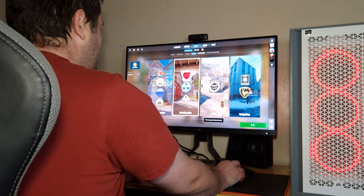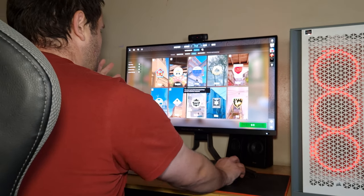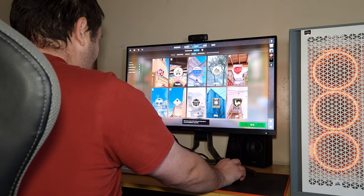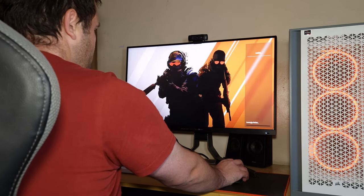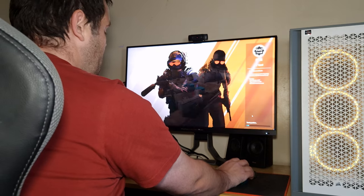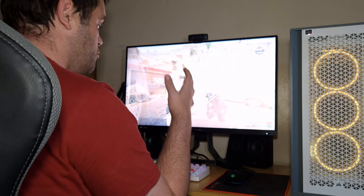So what I'm going to do is practice, because this is more taxing on your CPU. So I'm going to pick a map that I'm familiar with, which is going to be Dust 2. This is probably the best one. And you're probably going to hear the monitor speakers. What I will say is they do sound great.